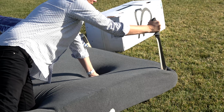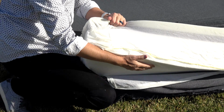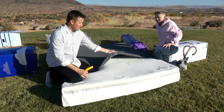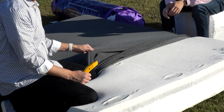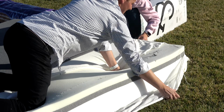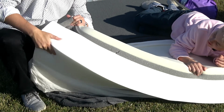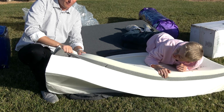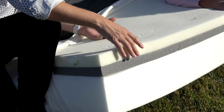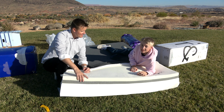Casper is one of the top ones. First layer of the Casper mattress is this sheet-like cover, and then it has a white one. Here we go. Inside of the Casper is essentially memory foam. That's basically it. And this is what mattresses have had for years and years, which is memory foam. It is pretty comfy.